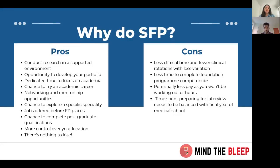Some of the SFP programs give you the opportunity to do postgraduate qualifications. Some of them will build in a PG cert in medical education and things like that, but you do have to look into that before you apply. You also have a lot more control over your location because you rank areas, but then within that area, you rank specific jobs that you want to do, but we'll come on to that later.